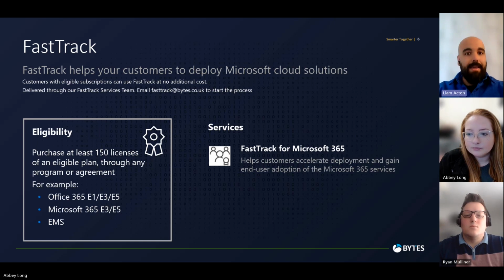So Fast Track is a value-added service that Bytes offer on behalf of Microsoft, as part of an endorsement from Microsoft. We are one of 25 UK partners that are endorsed to deliver the service on behalf of Microsoft.